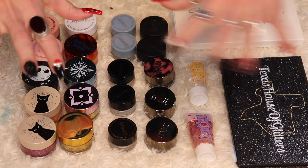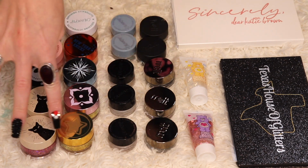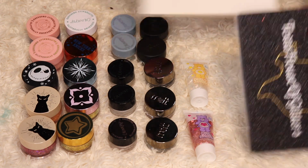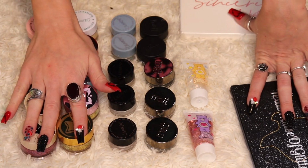All right, so here are a bunch of my glitters. So I have ColourPop Glitterly Obsessed. I have 5 melt ones, 2 from Wet n Wild, and a couple glitter palettes right here. So I'm going to go through my Glitterly Obsessed.